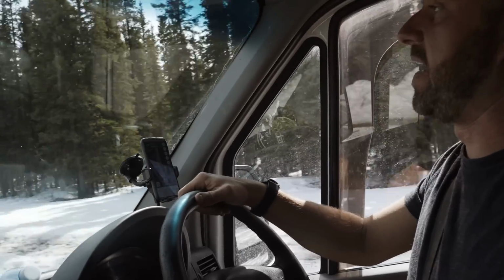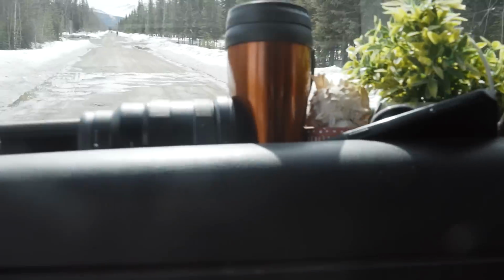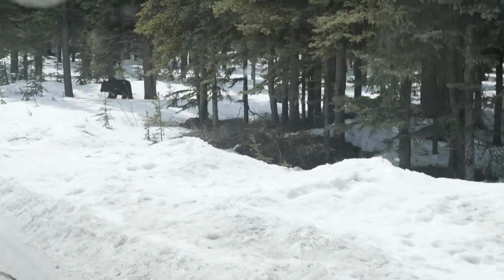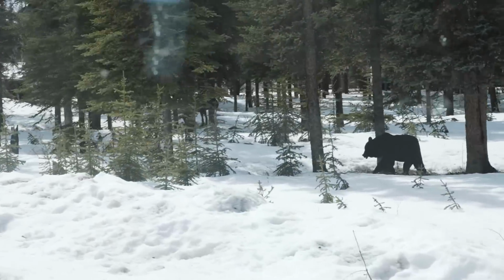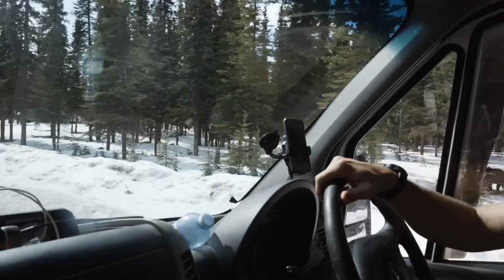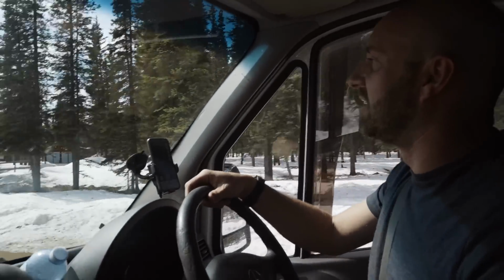Might have just spotted a bear. Oh, it is a bear, but it's... Keep going. It's just... I got tricked. I got tricked by a silhouette. I told you. Oh, there's a moose one as well. I said it looked like a perfect silhouette of a bear. And what was it? A perfectly cut out wood. They tricked me.